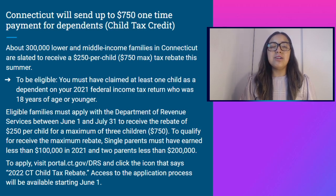So let's say you have 2 children, right? You can receive $500 because 250 plus 250, right? That's $500. If you have 3 children, of course, that qualifies you for $750. However, if you have more than that in kids, then you're going to be receiving $750 maximum, right? So to be eligible, you must have claimed at least one child as a dependent on your 2021 federal income tax return who was 18 years of age or younger.